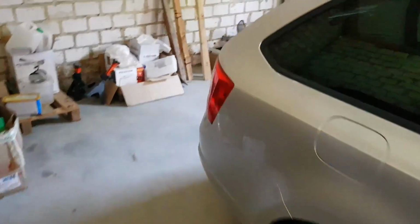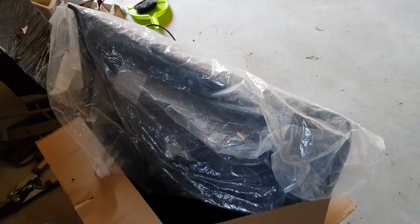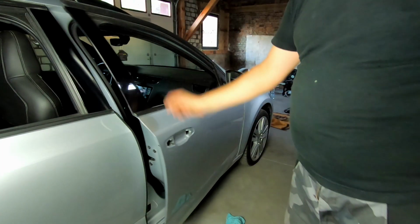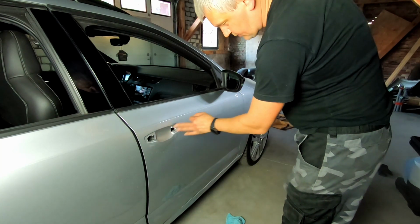Where's my door card? Where's my door trim? Actually, there it is. So let's grab that and let's put it on. What we're going to do is get a door card, get all this put back in, along with the actual handle. So maybe let's start with the handle first.